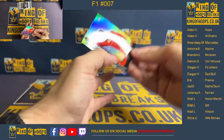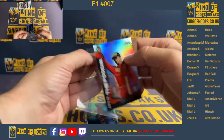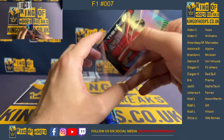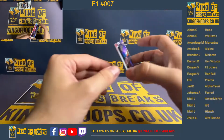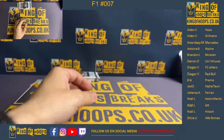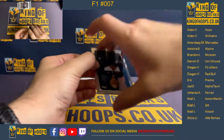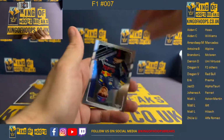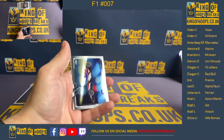Path to the Podium is Charles Leclerc, our first or opening Grand Prix winner this year. Charles Leclerc from Monaco. And we got the refractor, Beni Viscal, F2 Trident. Team principal for Scuderia AlphaTauri, Franz Tost. We got Max Verstappen. This is card 55, so it's not the portrait.